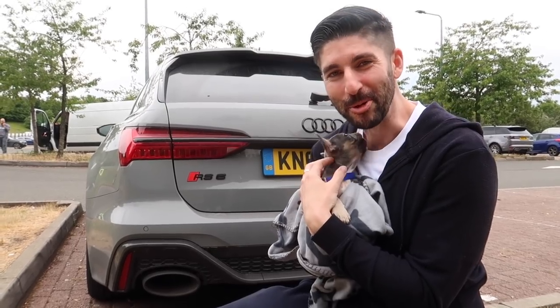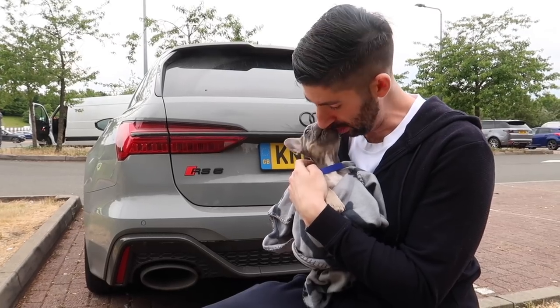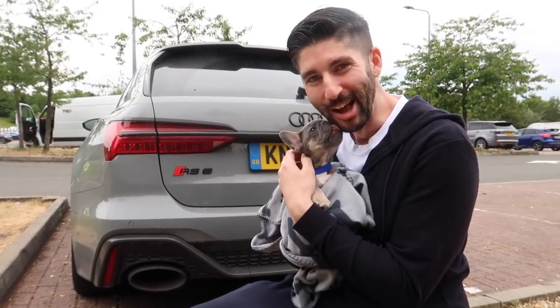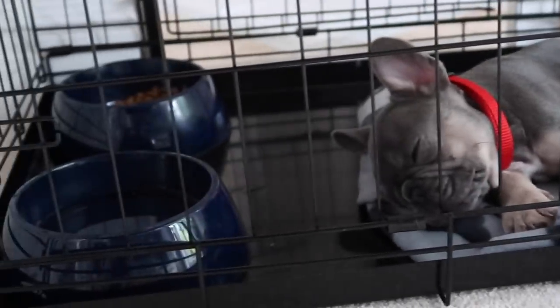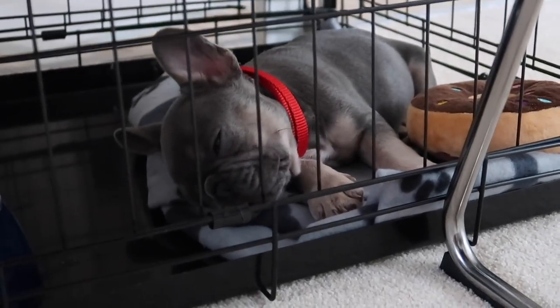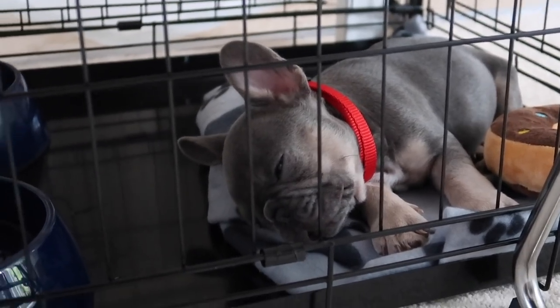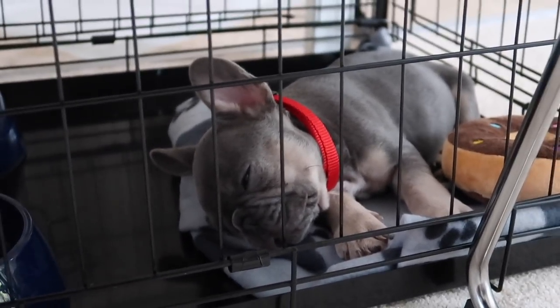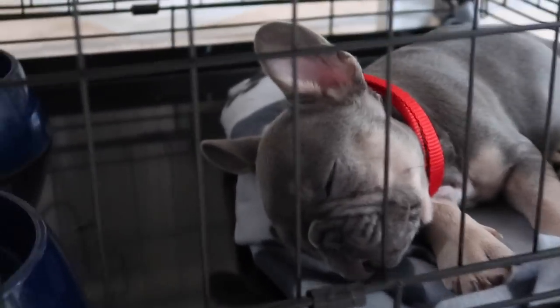Guys, you have no idea how happy we are. And we're going to get home and then we'll introduce him to his crate. See you in a bit. So we've got him home. He's adapting to crate life pretty good. We took him outside, trying to teach him to, I guess, go to the toilet outside. Then I pretty much tired him out with a bit of play, and here you go. Now he's passed out and he's dreaming. What a dude.